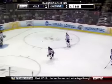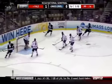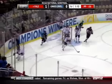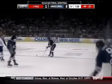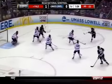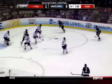Another huge hit. Back comes Yale on this power play. It's winding down. But last time they scored at the second run out. See if they can do it again. Wilson behind the net. Kept in beautifully by Lund. Kept in the air as well. Wilson looks to shoot. They get that block. A lot of blocked shots in this game.